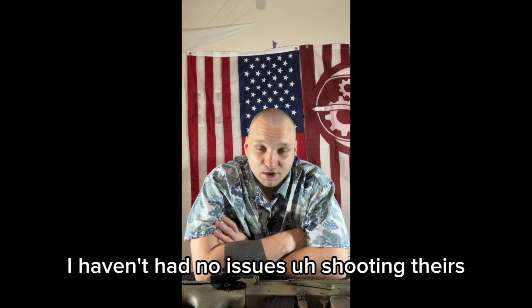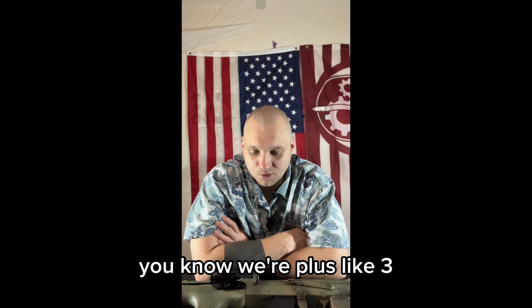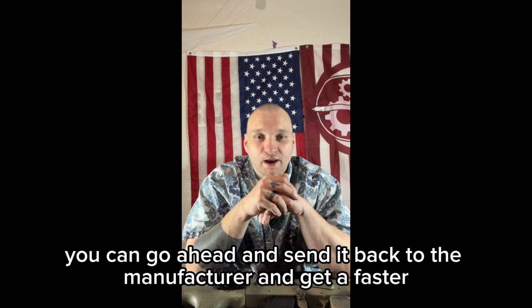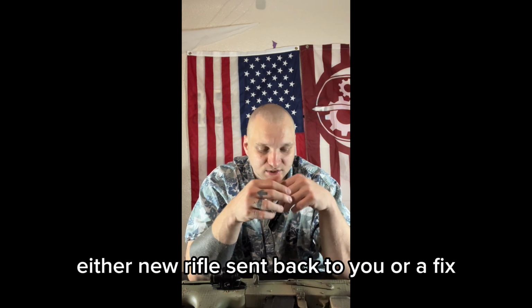I haven't had any issues shooting theirs, they haven't reported any issues. They have higher-ish round counts, we're plus like 3,000-4,000 on one of their rifles. You also get the backing of, if there is a quality control issue, you can go ahead and send it back to the manufacturer and get a faster either new rifle sent back to you or a fix.